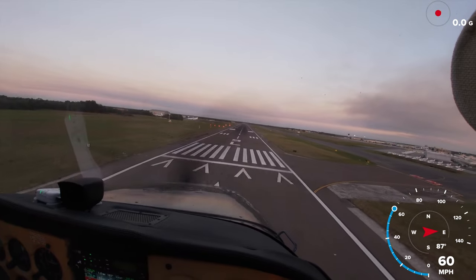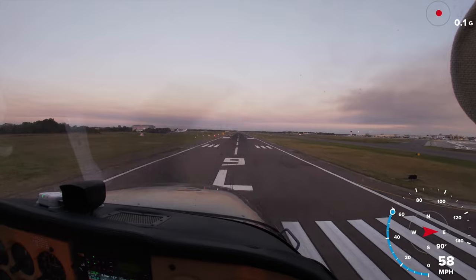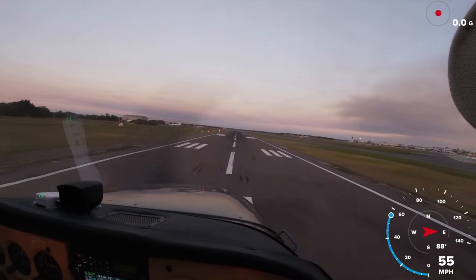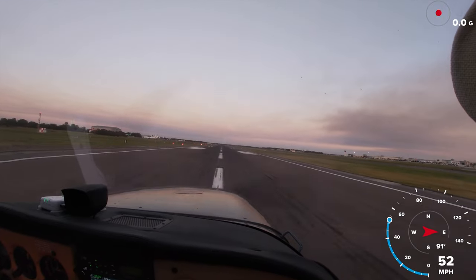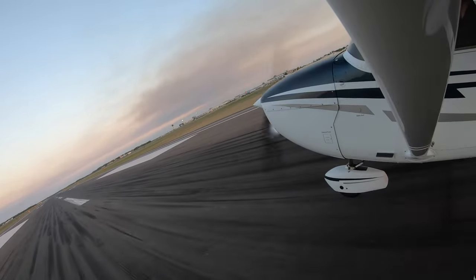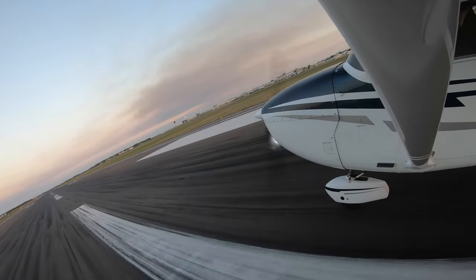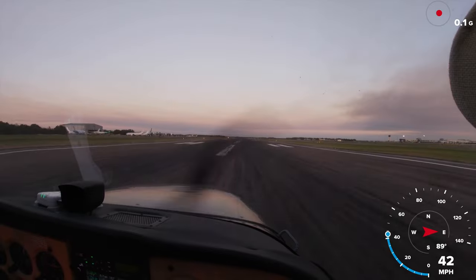Number 13, Foxtrot, 03 into the ramp. Have a good night. I'm on center line right now. I can't tell. Yeah, no, it's good. It's perfect right there. There we go. That was good. It was alright. Flaps up.